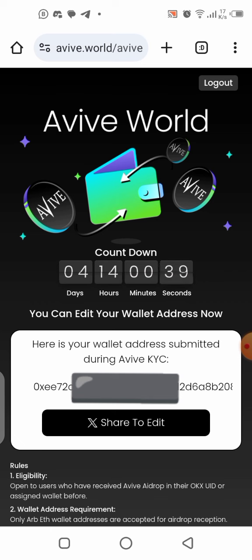So that is why I keep telling you guys, use your MetaMask wallet so that you are always on the safe side. You don't need to start running or thinking if you're on the right path or what you are doing is wrong or right. Use your MetaMask wallet and save yourself the stress for all this kind of thing when you are doing airdrops and so on. Use your MetaMask wallet.